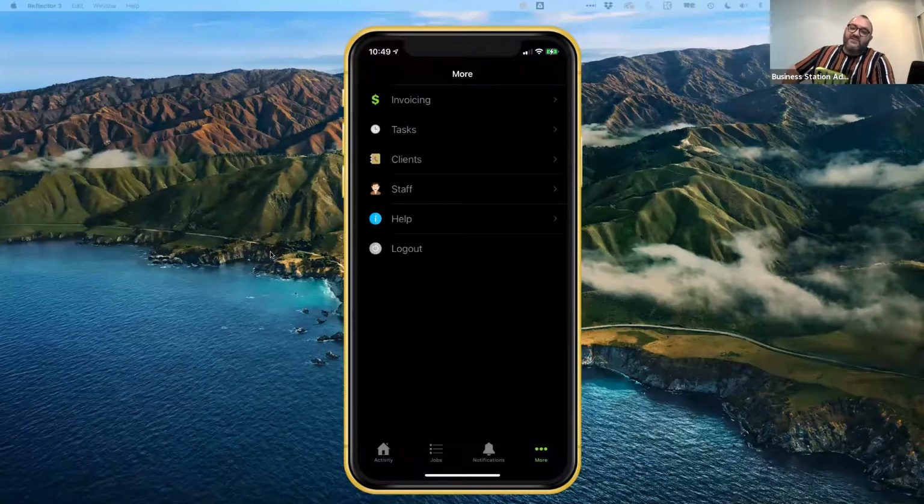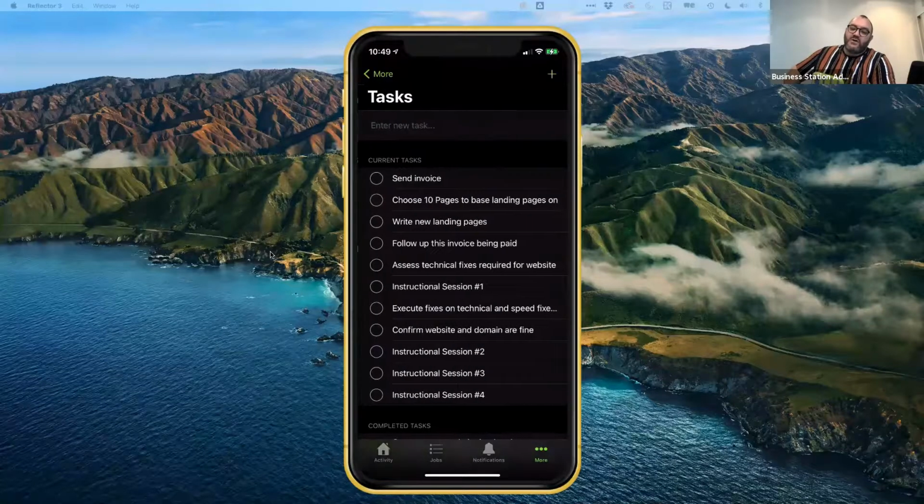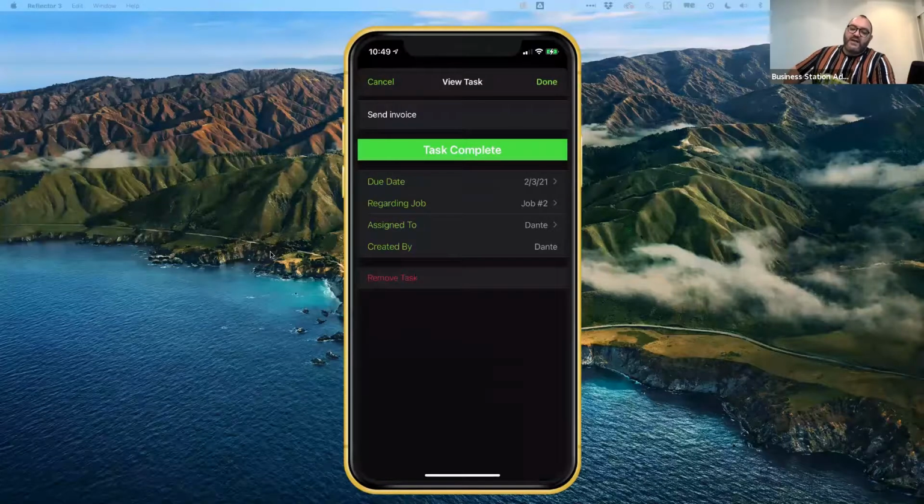I can look at the tasks I've set for myself. So you can see I've got that send invoice one. So I can open up that job due today. It's for that particular client. I'll be able to see what that is once I go further in there. So I'm going to cancel out of that because I don't want to mark that off.